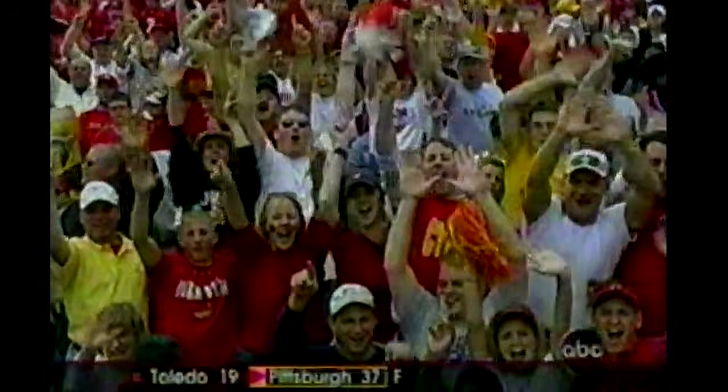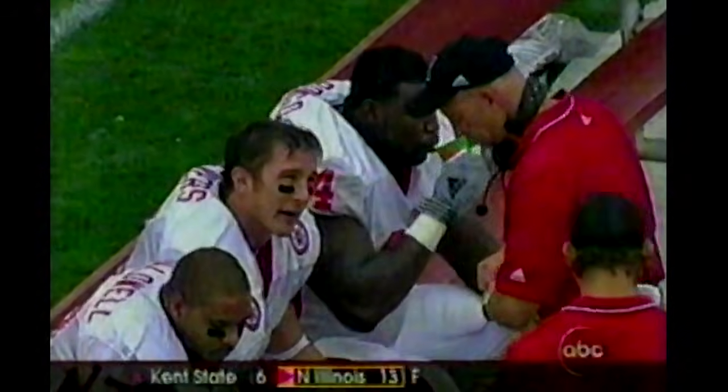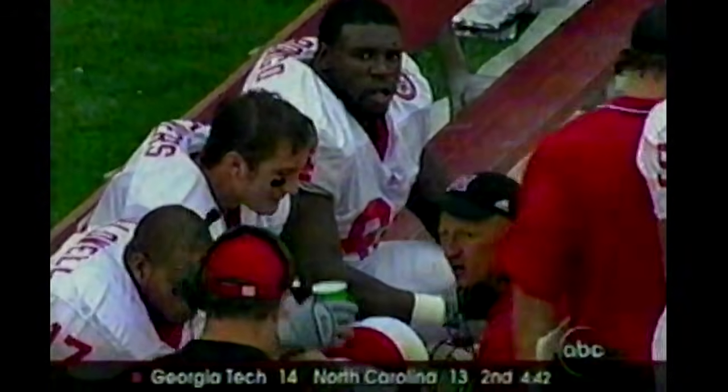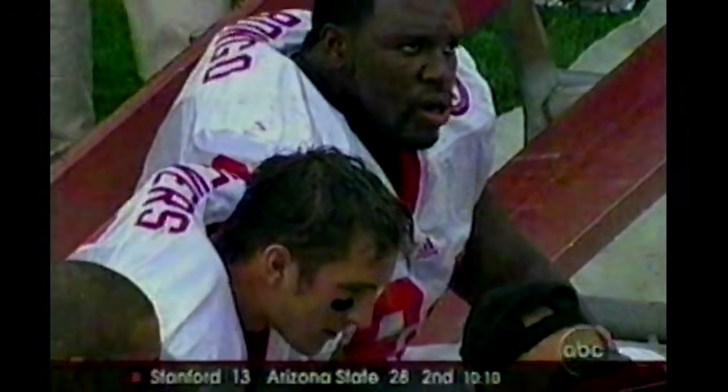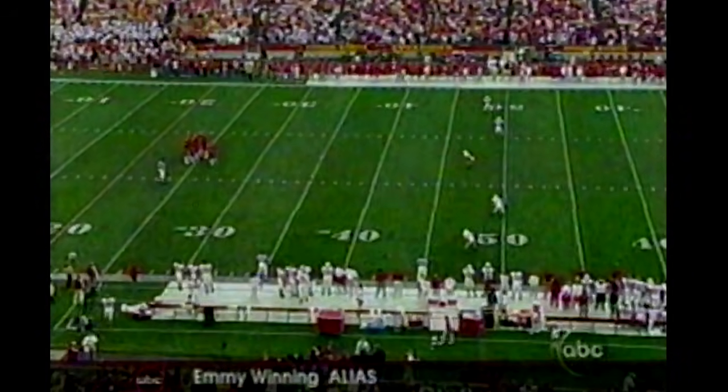The coming out party in Ames, Iowa. Nebraska's defense has not forced a 3-and-out yet in this football game. They've had the intercepted pass, but just like the Penn State game, when they didn't force a 3-and-out against Penn State until late in the 4th quarter, so far Iowa State has not had a 3-and-out in the game.